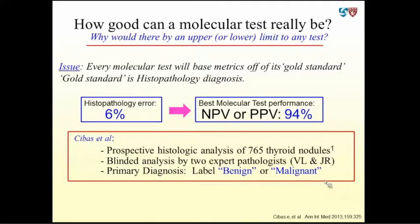In this study, we had anything that was removed from the body at one of the 49 sites, which was 760 nodules. We had it analyzed, sent to us, and blindly analyzed by our two expert pathologists. That's Virginia Livolsi at Penn and Juan Rosai. And their job was singular and simple. Just tell us if something is cancer, yes or no. That's all we wanted to know.